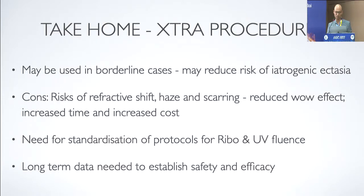Also, you're increasing the cost for the patient, which has to be kept in mind at all times. The main drawback, like I mentioned, is the lack of long-term data, and standardization of protocols is something which needs to be done, because everybody has been using different types of riboflavin, different fluence protocols. So we need more data, and I think that this is one place where big data might come to our aid. Thank you.